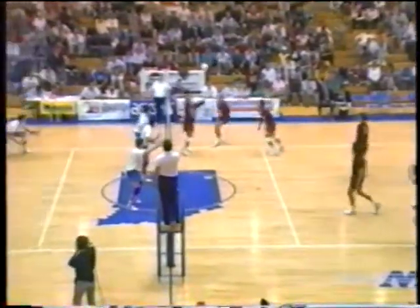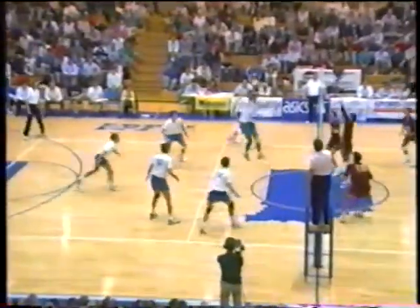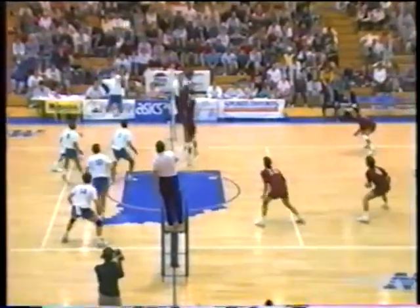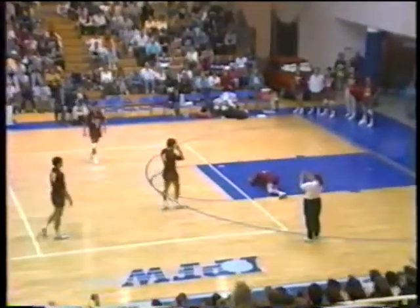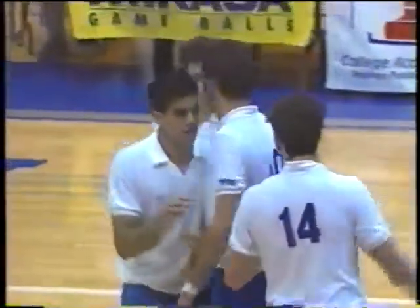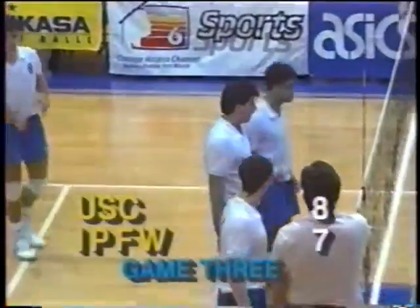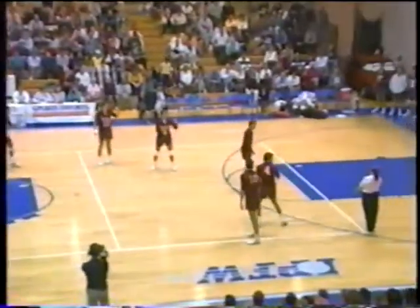USC, a little miscommunication there, gives a point to the Dons. Papaleo, the little floater over the net, back set to Ivy, and Looney throws up an arm. Almost a miscommunication by IPFW. Leon Devaney hanging way back in the middle back, out of the court. He touches that one before it hits the ground. That's going to give a point to IPFW. They're coming back. Service ace for Raul Papaleo.